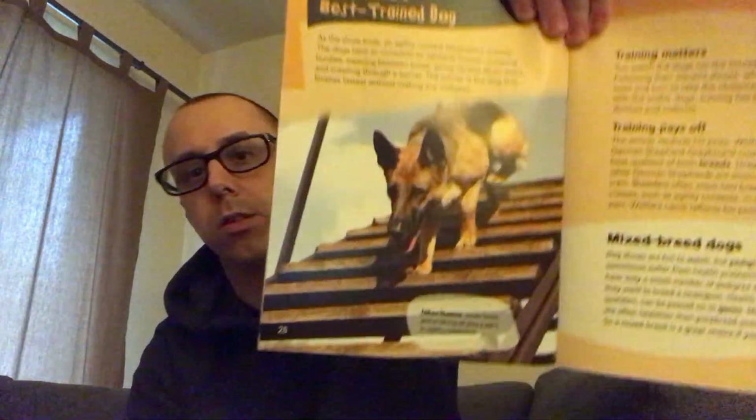The world's best trained dog. As the show ends, an agility contest takes place outside. The dogs have to complete an obstacle course, jumping hurdles, weaving between poles, going up and down stairs, and crawling through a tunnel. The winner is the dog that finishes fastest without making any mistakes. Inheritance, experience, and training all play a part in agility contests.